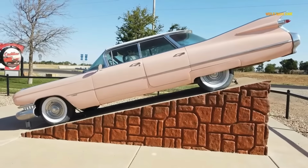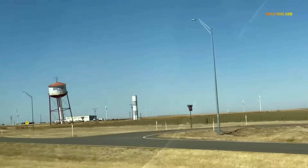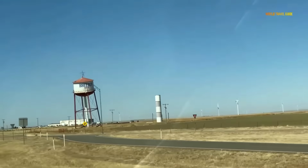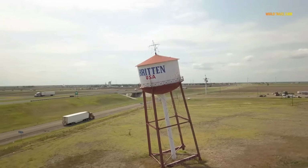You haven't truly experienced Texas until you've seen the Leaning Water Tower of Britain. Yes, you heard that right. A leaning water tower. Nestled in the town of Gruene, this amusing spectacle makes you wonder if everything really is bigger in Texas, even their leaning towers.